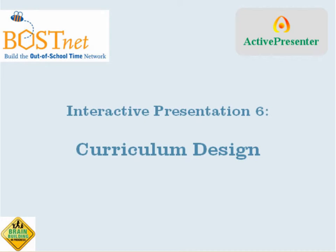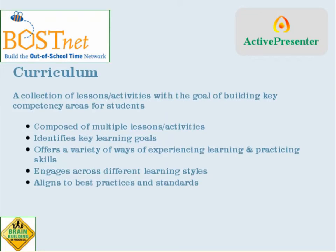This is Interactive Presentation 6, Curriculum Design. Curriculum is a collection of activities or lessons or interactions that you plan to do with the children that has the goal of building key competency areas for the students. So again, thinking back to the various standards and best practices that we looked at, and especially those Massachusetts curriculum frameworks, there are competencies and skills that exist within those.